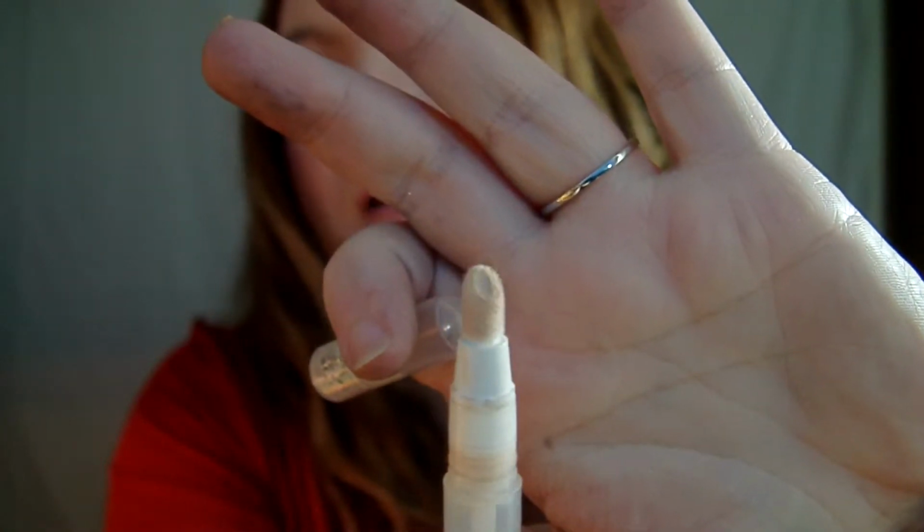I have another CoverGirl Radiance concealer, and you can barely tell what it is, but it's got like a tip where the foundation comes out of. I don't think I really like this. I think I just finished this up the other day, and I wasn't really too fond of it.